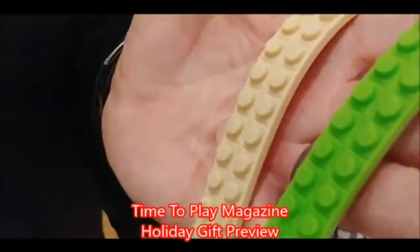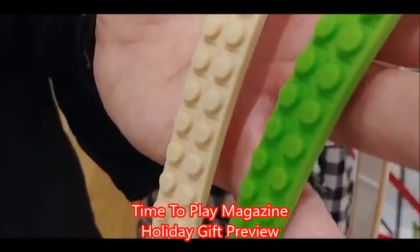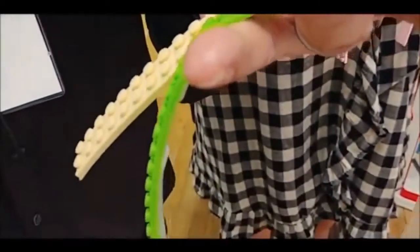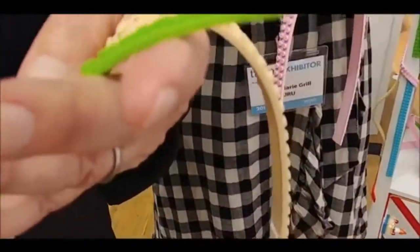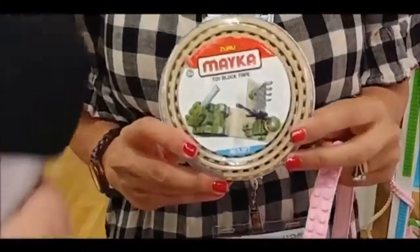Dick DeBartolo, MAD Magazine's maddest writer, and the Giz Wiz, One Take Theater here at gizwiz.tv. This is either the world's weirdest belt or some kind of a toy. Since we're at the Time to Play Magazine toy event, I'm guessing a toy kind of thing. Anyway, Anne-Marie is going to tell us what it actually is.